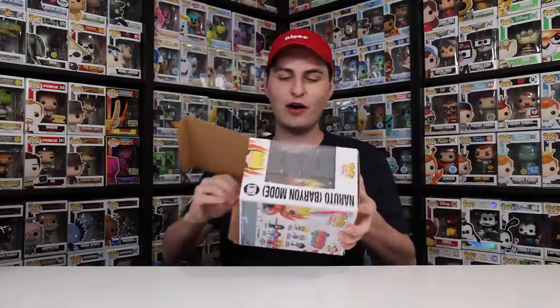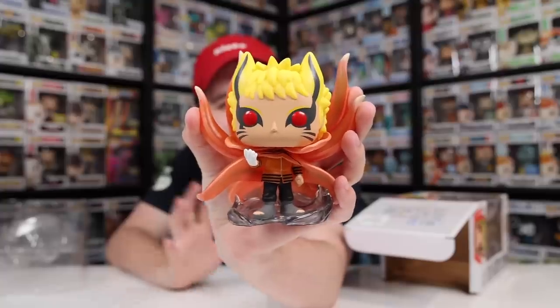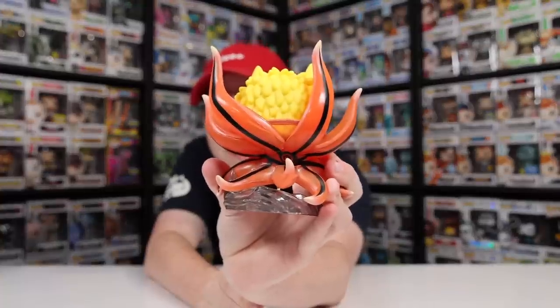I also feel like this is a pop he's probably going to take out of the box just because of how cool it is. So let me take it out real quick to show you guys a bit closer. I mean, I'm going to be honest, I don't know much about this one, but it really does look amazing. It almost looks like he's the Nine-Tails Naruto, but kind of in between. Is that what it is? Because I've seen the other figure and it's kind of like that. I remember the lines on it, and then he does have a bunch of tails like the backside here. That must be it. And if it's not, I'm sure one of you guys is going to correct me in the comments.